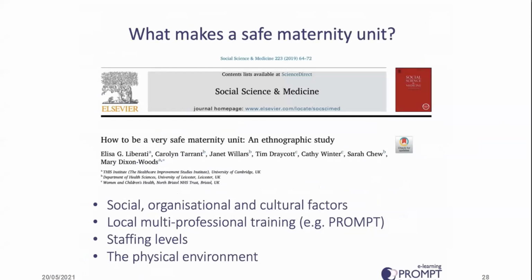In your reflections of what makes, for example, the KNH labor ward unit safe, these are some of the things you can look at. This paper, how to be a very safe maternity unit. In summary, those are some of the points you need to address, looking at socio, organizational, and cultural factors, looking at training. This PROMPT training that I got this slide from is multi-professional training that takes care of the common emergencies and the other soft things I'm talking about.